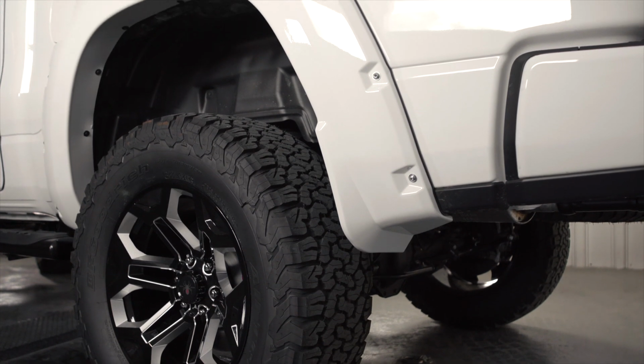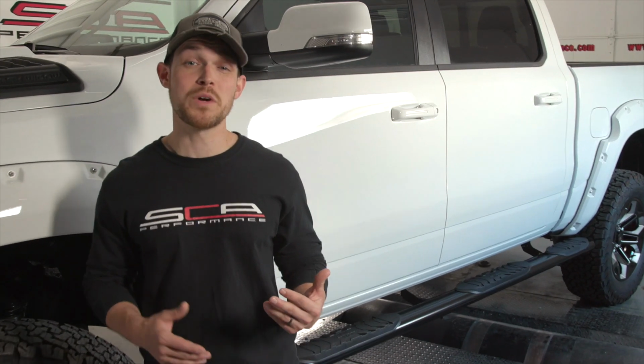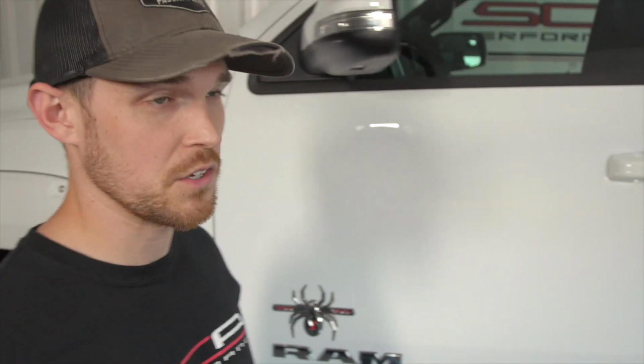Our bolt-on style fender flares give the Ram Black Widow powerful styling, and the integrated mud deflectors help protect the truck body from debris. The Ram Black Widow interior has been given quite a few upgrades as well, so let's take a look at those.